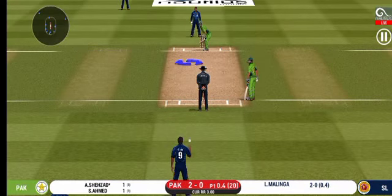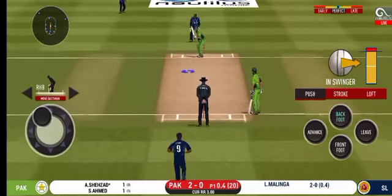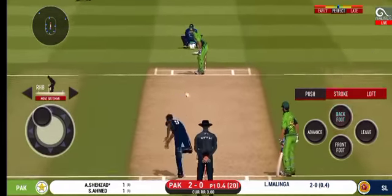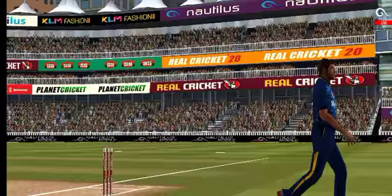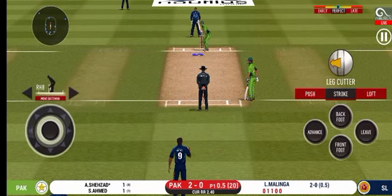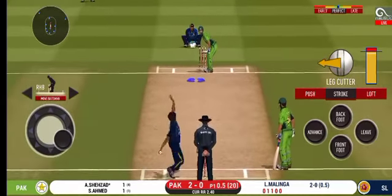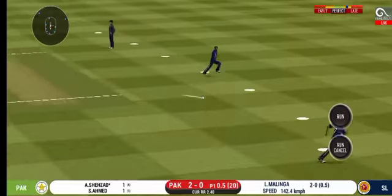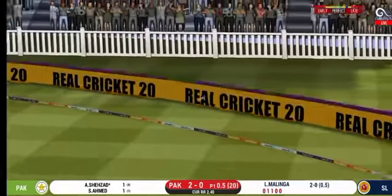That's a very loose shot at this stage of the game. They're packed one side, making the batsman go for shots like those on the other. Excellent captaincy. That's poor running between the wickets. The bowler is bowling from his favorite end. He has found the gap. That is a boundary.